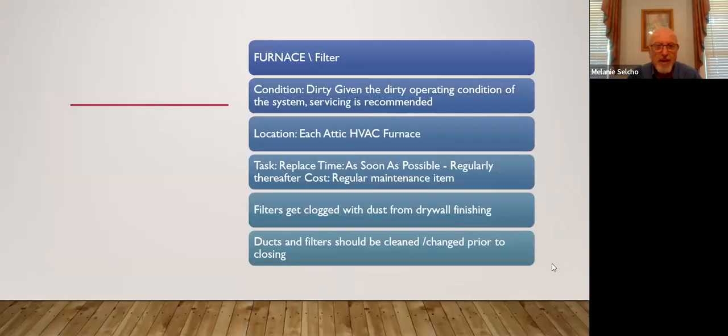So we have that furnace. Even simple things like a filter: the condition was dirty. Given the operating condition of the system, servicing is recommended. Each attic HVAC furnace should be serviced as soon as possible and regularly thereafter. It's a regular maintenance item.